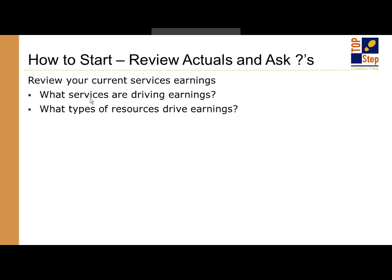So is it because there's a market for them? Is it because you have a good marketing campaign? Is it because you're the best at it, or that you have a great price? What's the driver for customers engaging you in that service? And then what type of resources do you need to drive that, right?